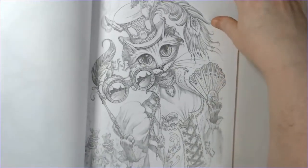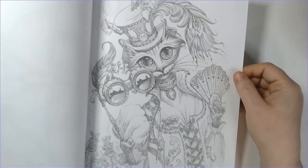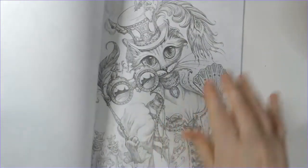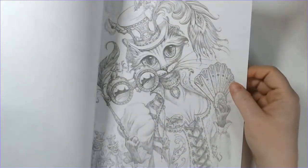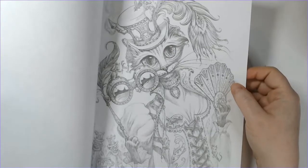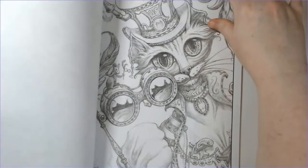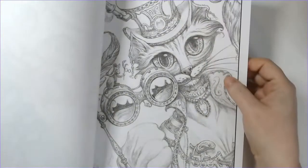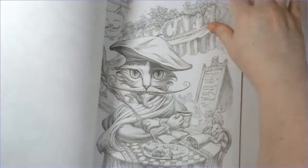There is a Coloring Heaven issue that has fantasy cats like this, so if you don't want to get the actual book, you could get the Coloring Heaven issue. I don't know if it has any unique pictures in it. It might. But then you'll get only one copy of each image.